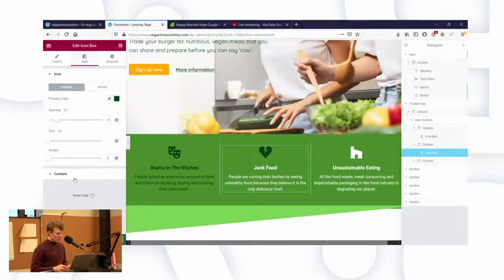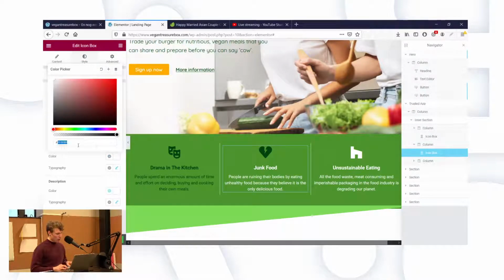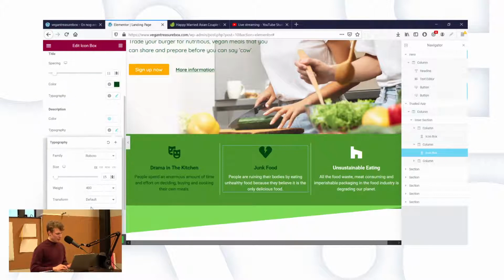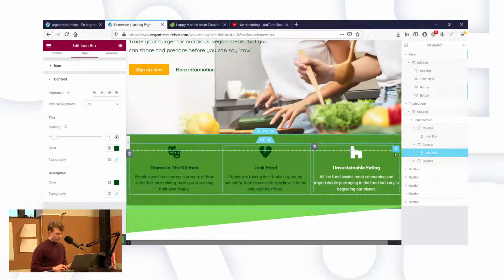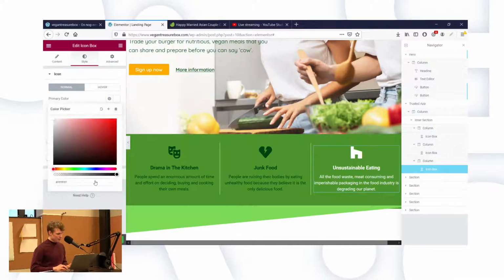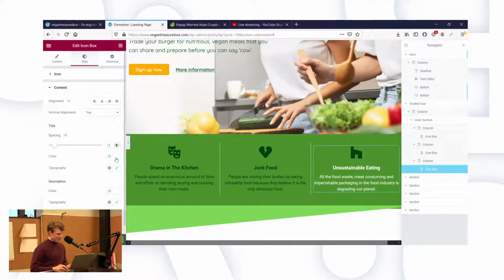Only the last one I might say maybe reconsider, because it's just a house. I didn't really get how it was related to the unsustainable eating until I realized, oh, this is meant to be a factory. Yeah, exactly. The factory thing. But I didn't find it makes an icon, I think, a little bit too much, you know? Yeah, exactly. What do you think, Martijn? Can always be better, right? It can always be better, that's true. All right, great. We go to the content.